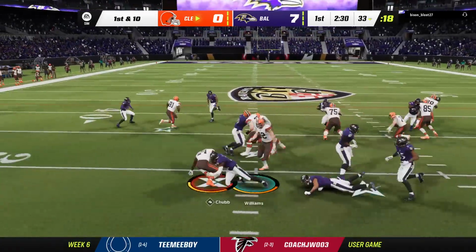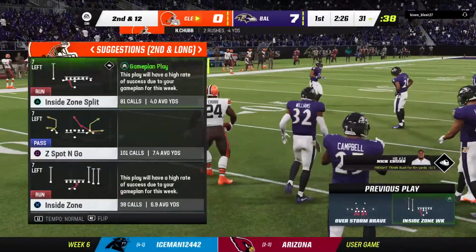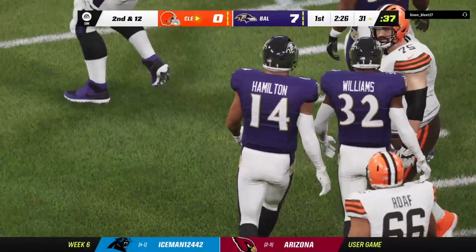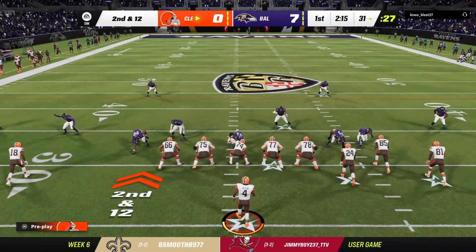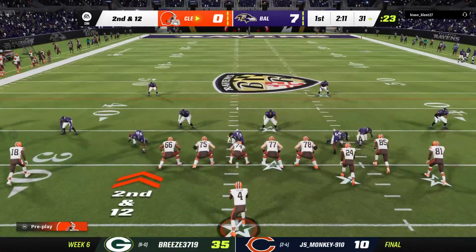Up the middle, it's Chubb. And he will lose yardage here to the 31-yard line. 2 yards the loss, 2nd and 12. This defense is a difficult one to prepare for, one of the best in the league. They'll come at you from all angles, and they did a nice job there stopping him for a loss.